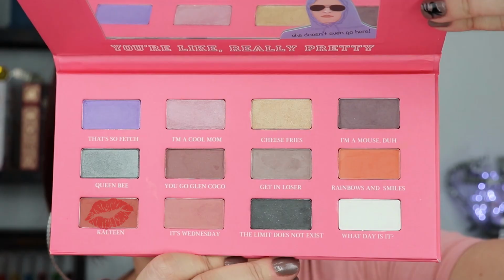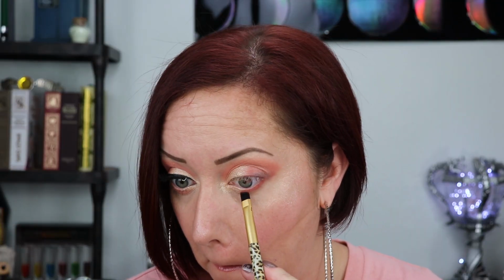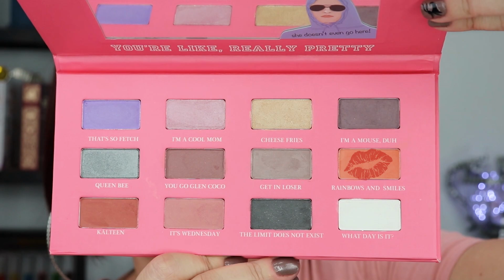Then just back into Caltine with the blending brush just to kind of make sure that it's blended nicely into the cheese fries shade. Then I'm also adding that color to the lower lash line just using a flat angled brush, and I'm just meeting it up to the gold shade. And then with the pencil brush, I'm going into Rainbows and Smiles and just adding this all underneath those shades on the lower lash line.